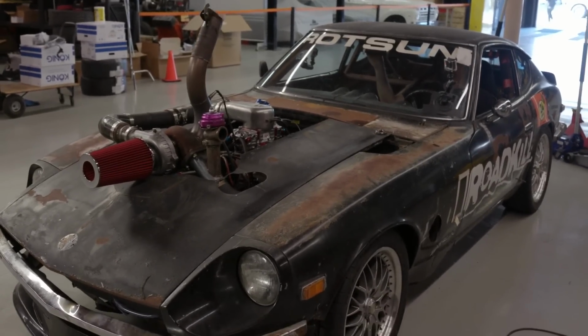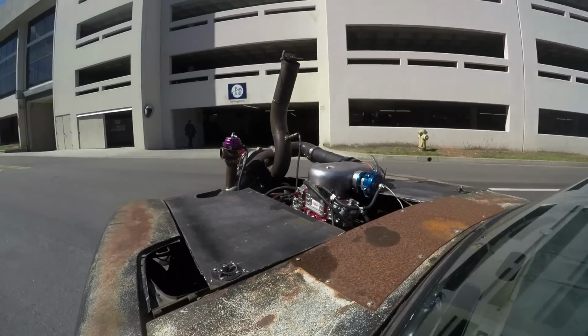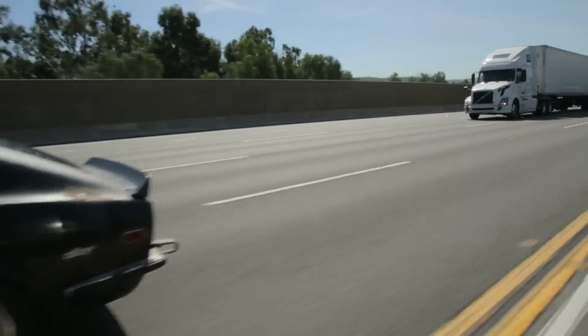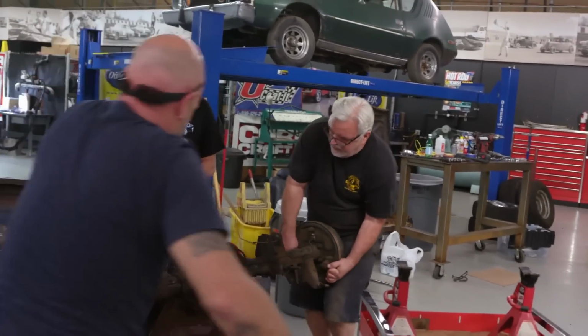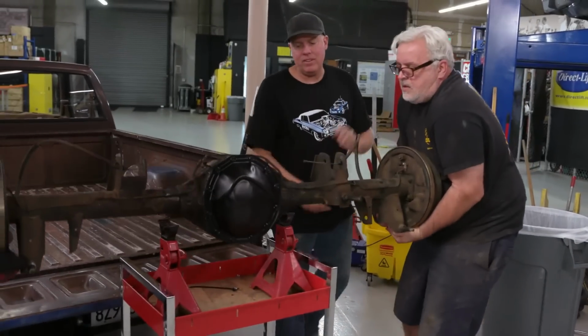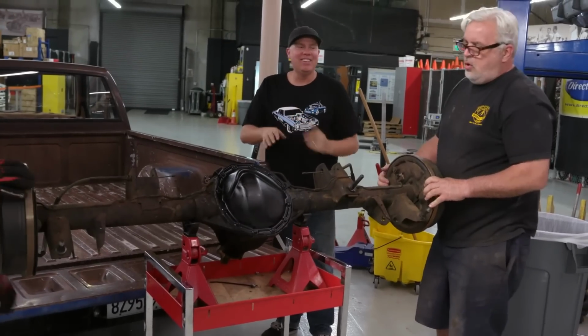It fired right up. Finnegan got all the work done on the Rotson, and so he gets to go out to West Tech and put his car on the chassis dyno. Oh, it sounds so good. There you go. Do you need help? Good. Okay. Wow, that was easy. Whew, I'm exhausted.